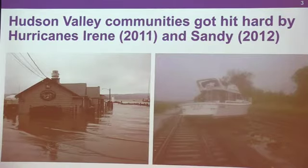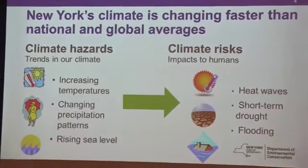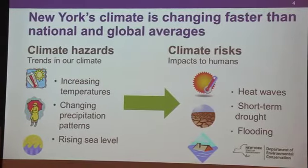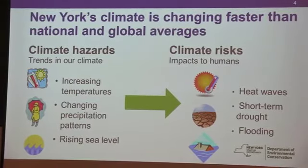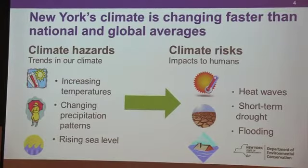So the main climate risks in New York State, we do our own modeling, the state funds modeling to understand how our risks are going to change in the future, because we take this really seriously and we want to help communities plan. So the three main risks are increasing temperatures, changing precipitation patterns, and rising sea level.